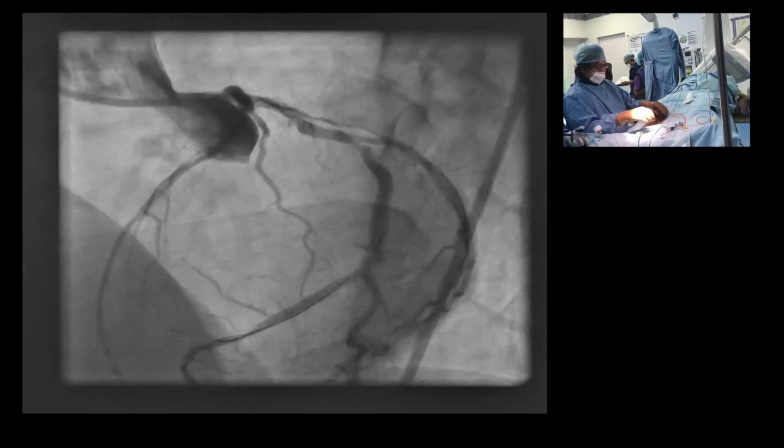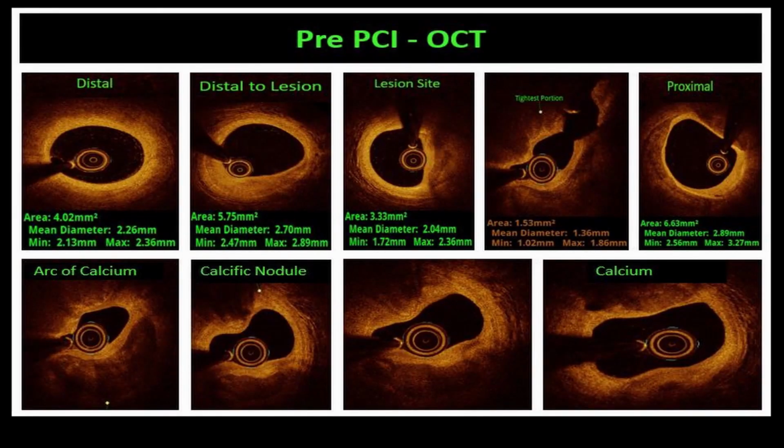The OCT pullback showed a distal vessel diameter of 2.9 millimeter and area of stenosis around 80%, and a fibroatherosclerotic lesion with calcium at the site of the lesion, the lesion length being approximately 16 millimeters. The calcium arc is more than 180 degrees, the depth is more than 0.5 millimeter, and the length of the calcium is more than 5 millimeter. And there is a calcific nodule also.